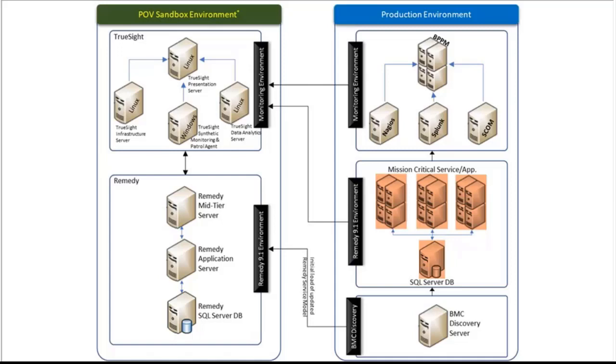And we put together this illustration. It would take a little bit to go through in detail, but in simple terms, on the left-hand side, there are two primary components. It's a sandbox environment, made up of a very focused and targeted deployment of TrueSight, tied into a very simple and straightforward stack for the Remedy ITSM solution.